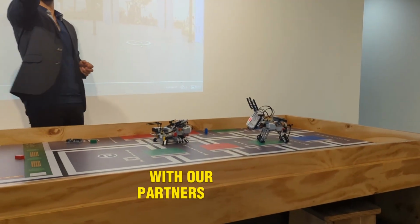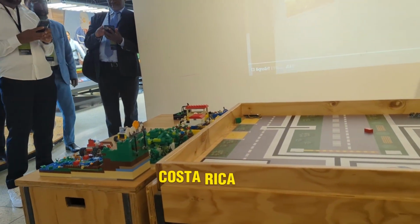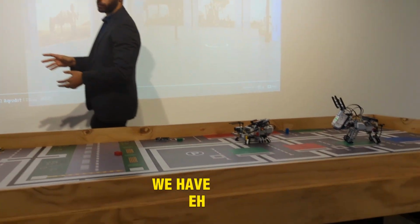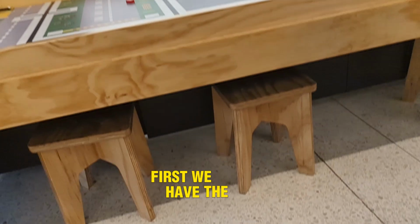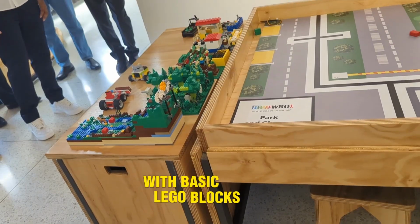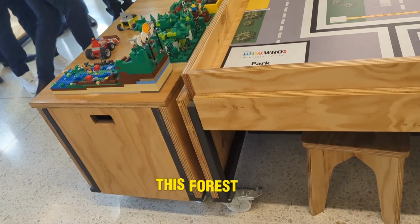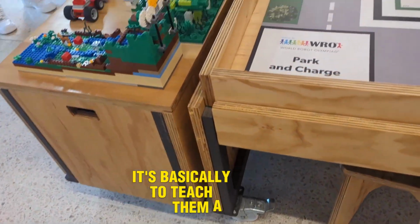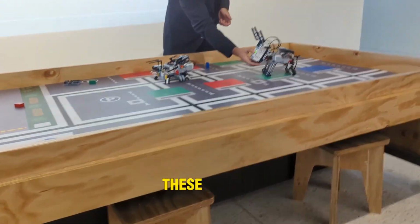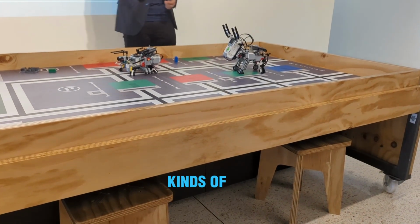We do this with our partners called Aprender Haciendo. Aprender Haciendo is the Costa Rica partner for Lego Education. So we have two substations here. First, we have the basic Lego pieces. We teach kids how to build basic Lego blocks. For example, we have a tractor, we have this forest. It's basically to teach them a little bit on how to manipulate Legos. Then we move on to these kinds of Legos. These are robotic Legos. You can program these kinds of Legos.